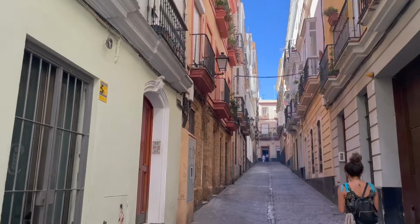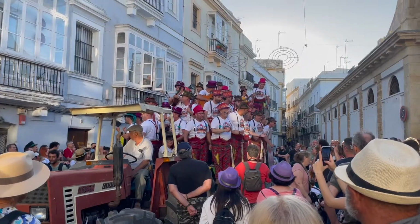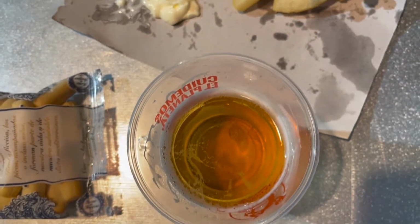We're here in Cadiz, Spain in Andalusia. It's one of the oldest cities in Western Europe, founded in 1100 BC by the Phoenicians. We're here to find out what there is to eat, what there is to do, and if it's worth visiting while you're in Spain.